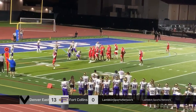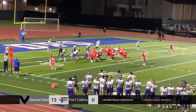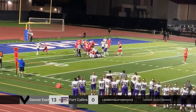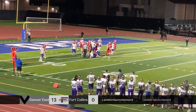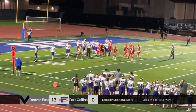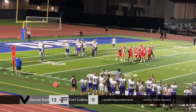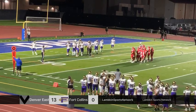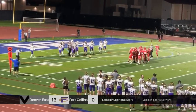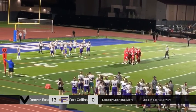Same formation, high formation. Late arrival on the Lambkin defense. Right at the gut. Henry Carson makes a nice play. Van Meter on the tackle as well, but Carson blew that play up. Got to give those big guys up front some love. It's going to be third and 5 from about the 9-yard line.